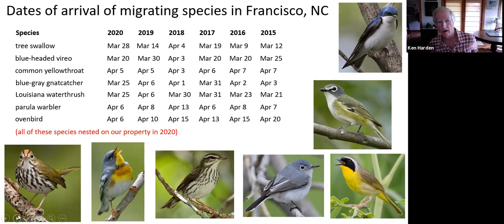A very common bird across the area is the common yellowthroat that winters in extreme southern United States and in the Caribbean, but migrates to our area. And look at the dates of arrival on our property of the common yellowthroat: April 5th, 5th, 3rd, 6th, 7th, 7th. So amazing that these birds, whatever the cue is that sends them north, arrive at about the same date each year in our area.